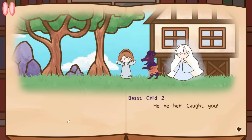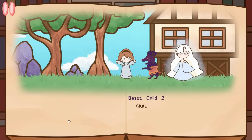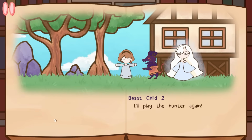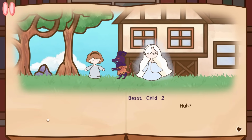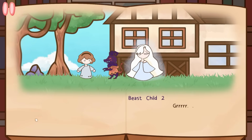Beast 2 says, "Heh, caught you." "Please don't hurt me, I don't want to play this game." "Quit being such a baby, it's just a game of tag. I'll play the hunter again, now get running." "Stop it." "Huh? Are you not ashamed of yourself? You shouldn't be hunting down your fellow friends for sport." "Grr."